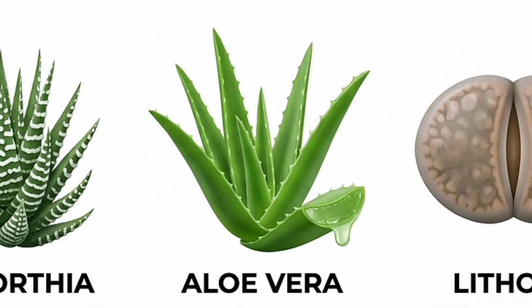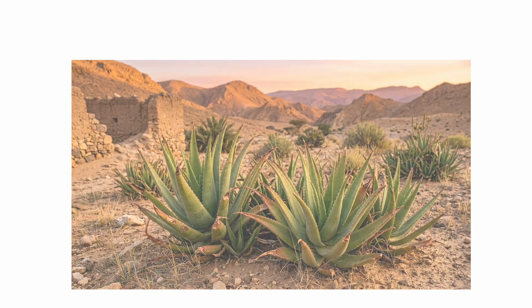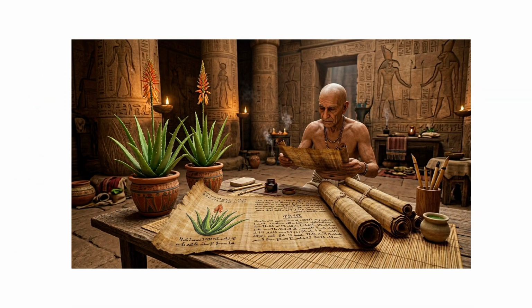Aloe vera. Aloe vera has been used by humans for at least 6,000 years, making it one of the oldest documented medicinal plants on Earth. Ancient Egyptian records from 1550 BCE describe it as the plant of immortality, and it appeared in the personal beauty routines of both Cleopatra and Nefertiti, according to historical accounts.